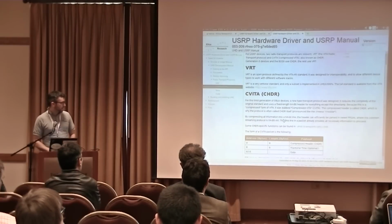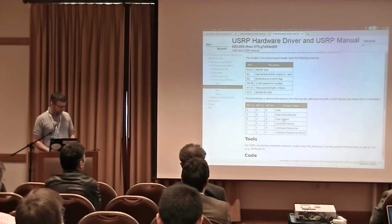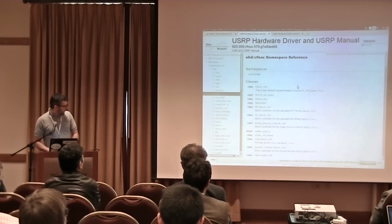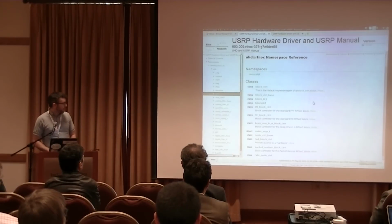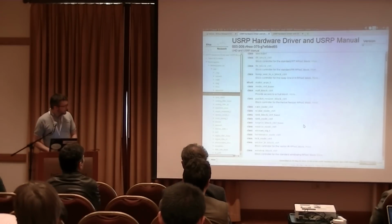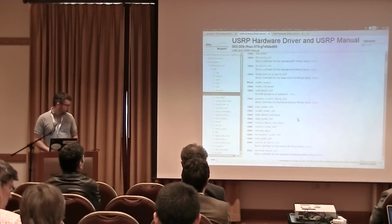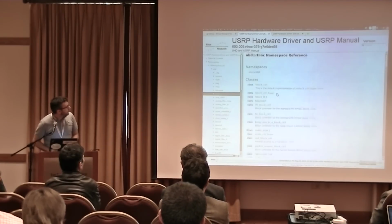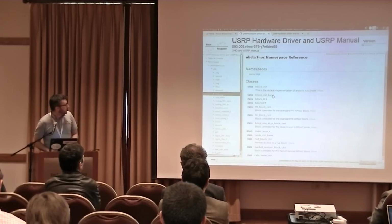For example, the CHDR or chdr protocol is included in the manual. And more importantly, all the classes that you need to write your own blocks are also here. So a base class that your block controllers will inherit from is, where is it? It's called block controller base. There it is.